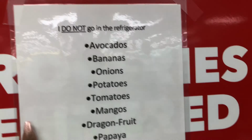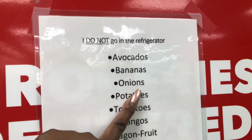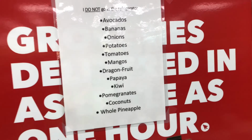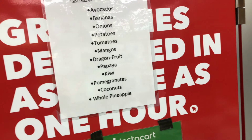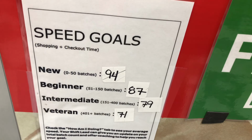At our store, we have this little reminder that tells you things that go in the refrigerator. Every store is different, but at our store we do have some new shoppers, and some people kind of just put things in the refrigerator that don't go in the refrigerator. And then we've updated our speed goals.